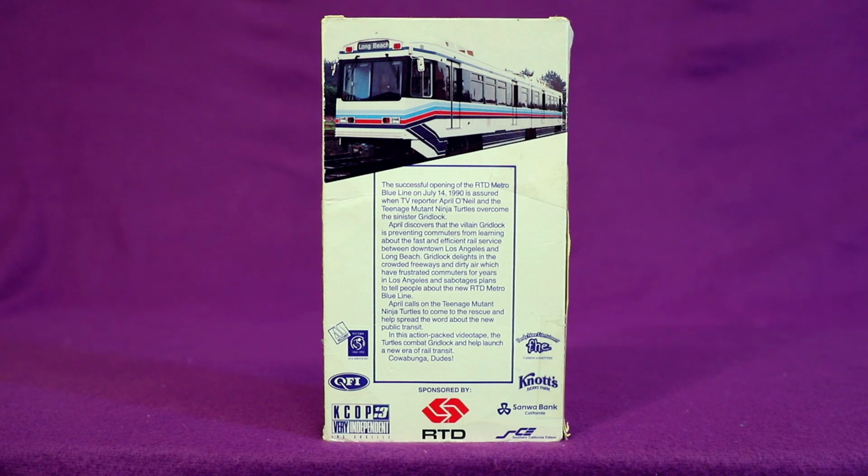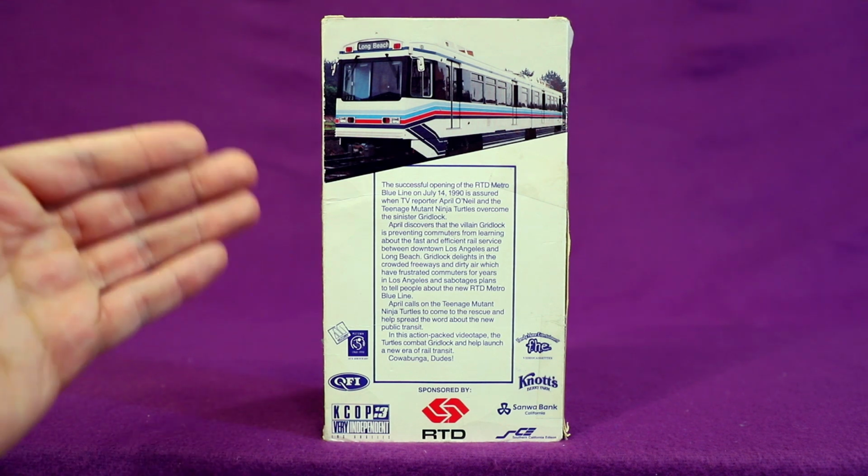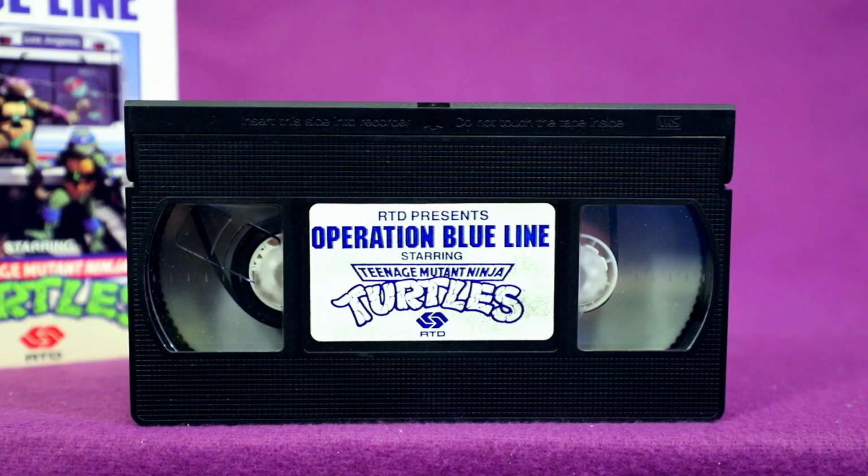If these tapes weren't so rare, everyone would know how precious the Metro RTD Blue Line is. Really though, this is just one of those extremely oddball Ninja Turtles things that I love exists, and I'm happy to be able to get a hold of one.